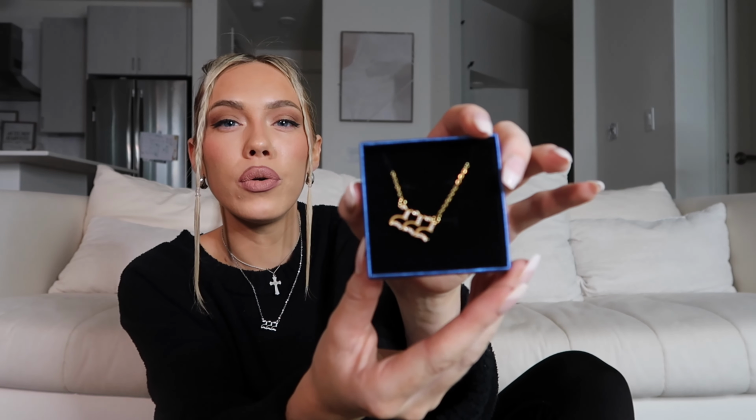Once it gets colder out, I like bringing out some more silver, so I picked up a bunch of these little silver hoops. I feel like the angel number jewelry is just so good for layering your necklaces. So I picked up a silver and a gold 222 necklace, and I'll put a photo on the screen because I don't think this is gonna focus, but it just has little diamonds on it. I always see the solid plated angel numbers, and I feel like the diamonds kind of switch it up a bit.